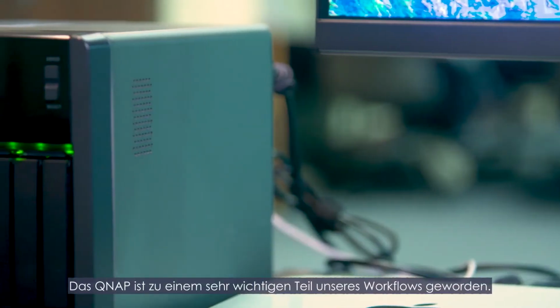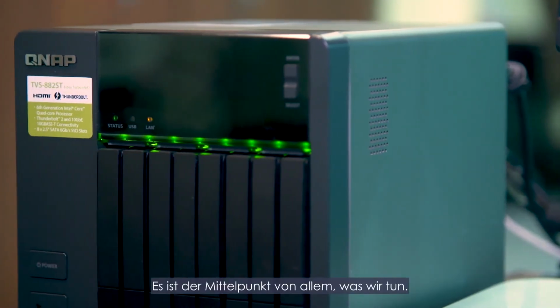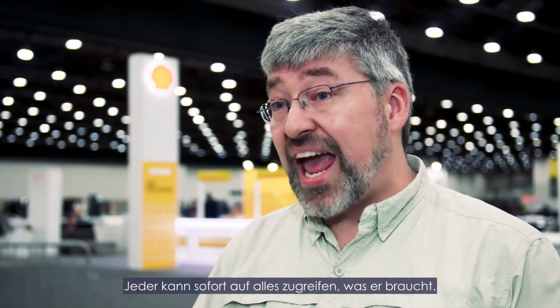The system that we have from QNAP, I don't know that we would choose to use anything else after our experience here this year. The QNAP has really become a very important part of our workflow. It's the hub of everything we do. Everything goes into it, everyone's connected to it, everyone can access everything they need right away. And it really speeds up everything we do.